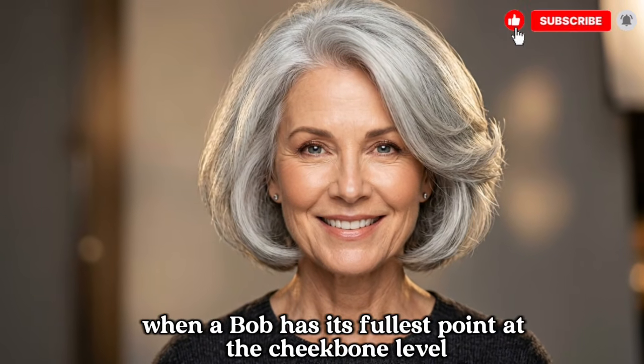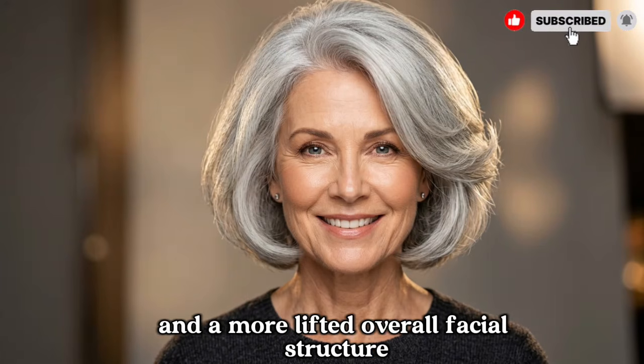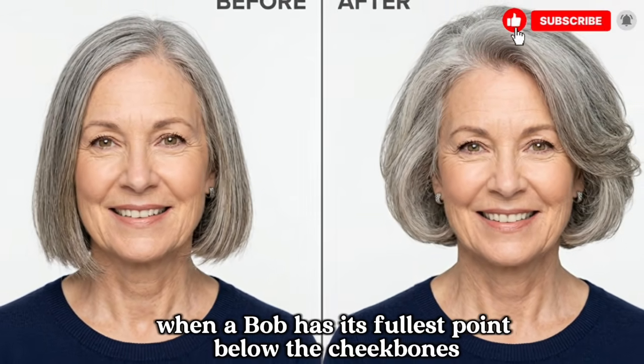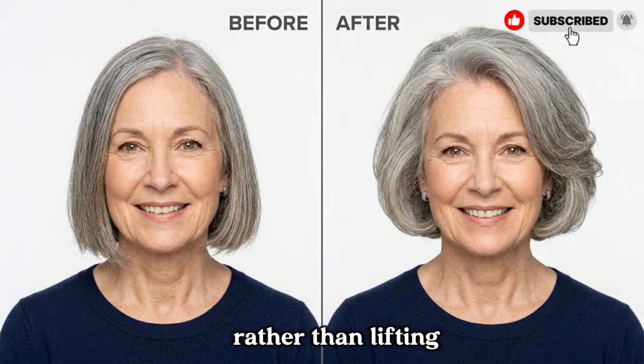When a bob has its fullest point at the cheekbone level, it visually lifts that area of the face and creates the impression of higher cheekbones and a more lifted overall facial structure. Higher cheekbones are consistently associated with youth and vitality. When a bob has its fullest point below the cheekbones, down at the jaw or the neck, it draws the eye downward and creates the impression of sagging rather than lifting.